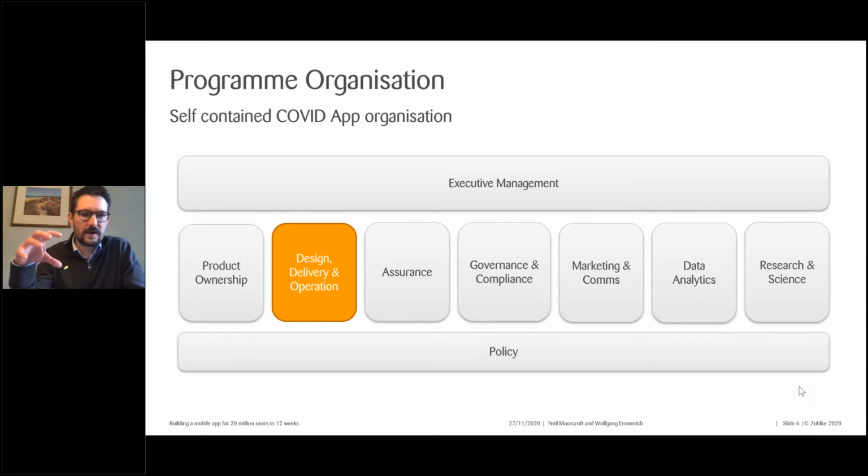Having that startup mentality meant that we had the authority to make decisions very quickly. Our executive management team were empowered to make calls rapidly and allow us to solve problems and move on. Also, having policy embedded deeply within the agile development process is absolutely vital. There's no throwing it over the wall from policy to an engineering team to deliver. So building that startup mentality, I think, was vital.